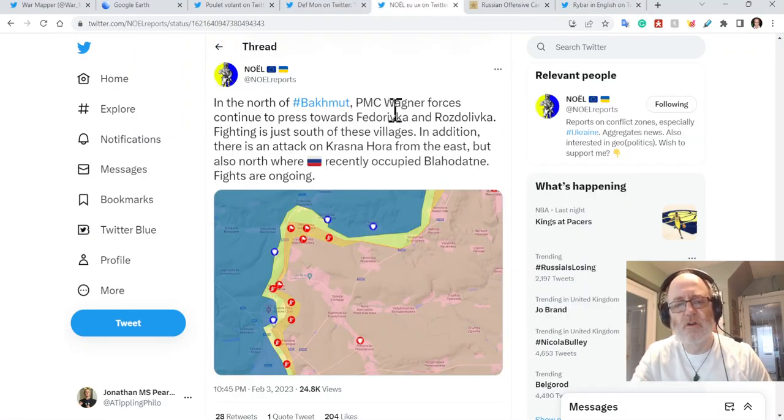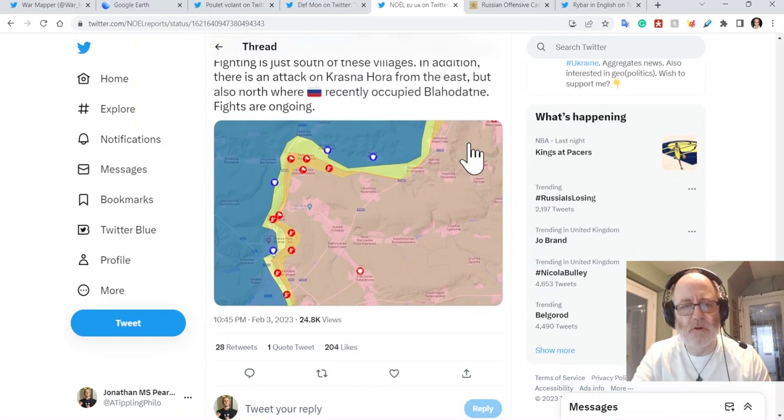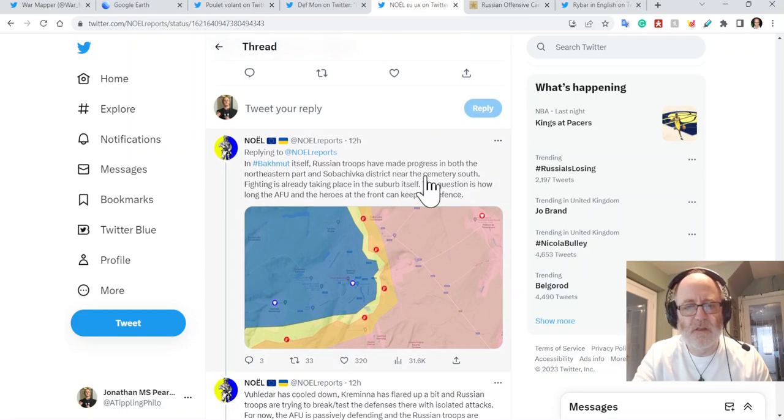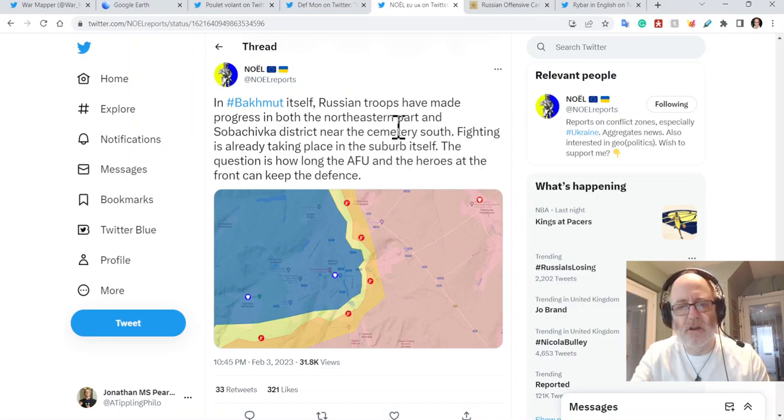So Nul report says in the north of Bakhmut, Wagner forces continue to press in those places we talked about. Fighting is just south of Roslivka and Fedorivka. In addition, there is an attack on Krasnohora from the east, but also the north, where the Russians recently occupied Blahodatny. Fights are ongoing. In Bakhmut itself, Russian troops have made progress in both the Sobachivka district near the cemetery, south and the northeastern parts. Fighting is already taking place in the suburb itself. The question is how long the Ukrainian heroes at the front can keep the defense.